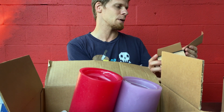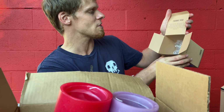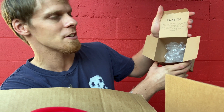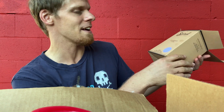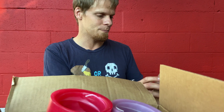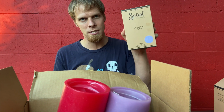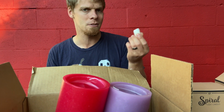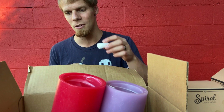The packaging here is pretty cool. It says, thank you for purchasing one of our Spiral Lights candles. We hope you enjoy watching it burn as much as we have enjoyed creating it. I like when they have those little notes on them. That seems to be becoming a thing lately. But yeah, we'll definitely reuse these boxes for our crafting supplies. But the peanuts, please, if you're watching this, use some paper or use something that's compostable. I know it might cost a little bit extra, but it's worth it.